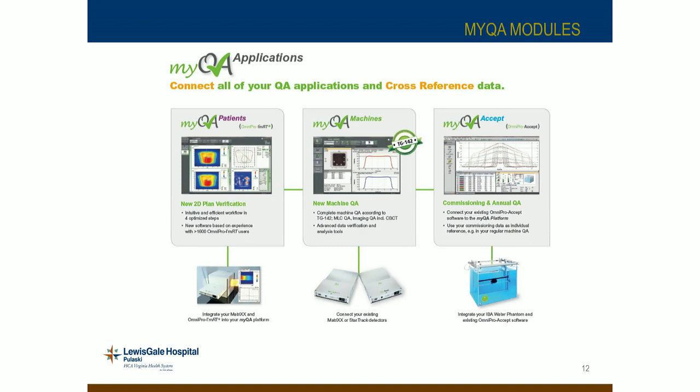So you have your MyQA patients, which is your IMRT QA. You have your machines, which is all of your machine QA. And you have your MyQA accept, which is what you run your Blue Phantom with, or Blue 2 if you have it. I think you have to have a CCU in order for it to integrate. So unfortunately, my older CU500E Blue 1 scanning system will not attach to this system, but we're hoping to get a new one of those at some point.